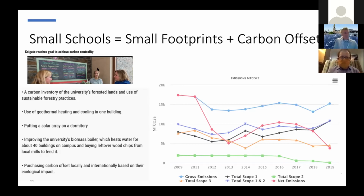But you could see, for instance, Colgate here has put out a couple press releases about them getting to carbon neutrality. They're a small school. They actually have installed a biomass boiler. So they're using wood chips, they burn them on campus to produce the steam or hot water like Lynn was talking about for 14 buildings. DU is not going to be able to, we're not going to have a wood burner at any time soon.